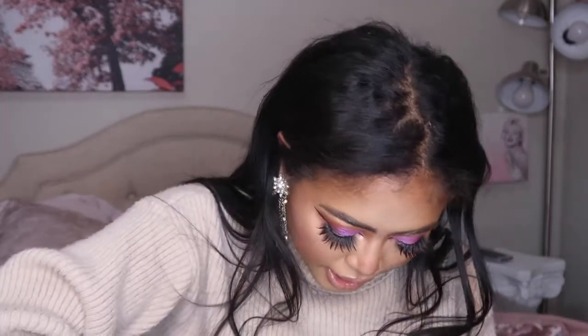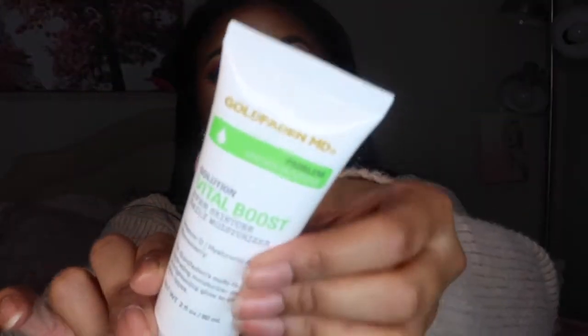Next thing that I got is from a brand called, I feel like I'm gonna butcher this too, Goldfaden MD. And this is the Solution Vital Boost Even Skin Tone Daily Moisturizer. Ooh, I love daily moisturizers. So this is what it looks like. I have never heard of this brand ever in my life, but I'm really, really excited.